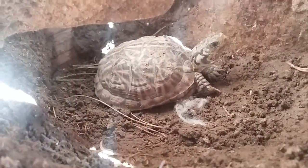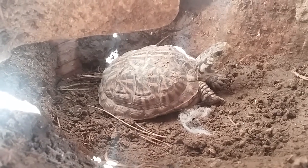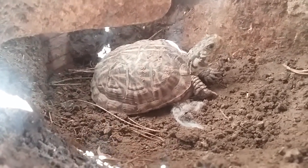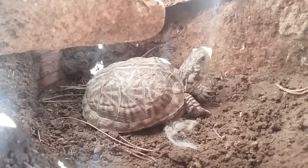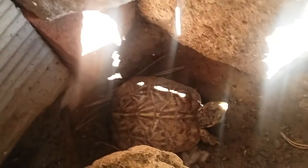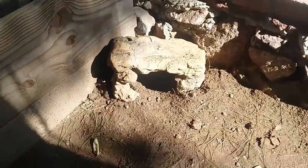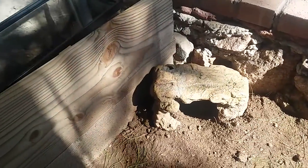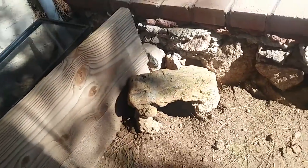There's Veloz. She gets some nice shade and coolness from the hot sun. So she's right there. She likes it. She gets some sunlight back here, as you can see. But that one is a hole that didn't flood. It just got really wet. So I'm happy with the way it came out because they like it. They like to go in there a lot. And that's their food dish.